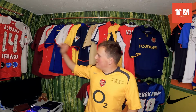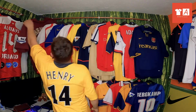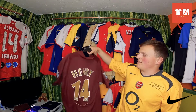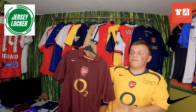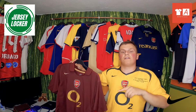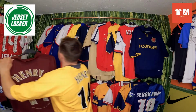So, starting off on the left, we have the home version, the last season at Highbury, the redcurrant version. Again, no surprise, Thierry Henry on the back of that one, Premier League patches for that. Shout out to Jersey Locker for providing me this one and a couple of other shirts that I've got in my collection. Another reliable source that I've used to get hold of some of my shirts for the collection.